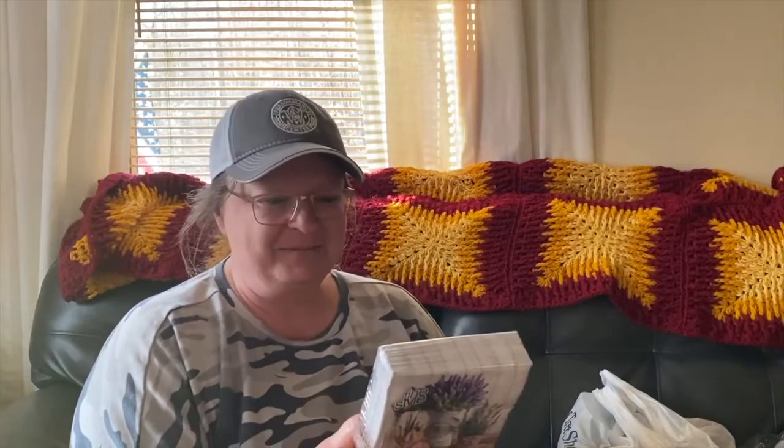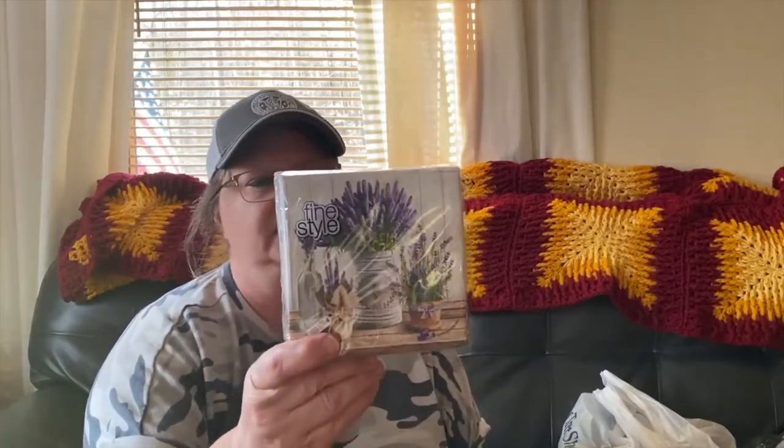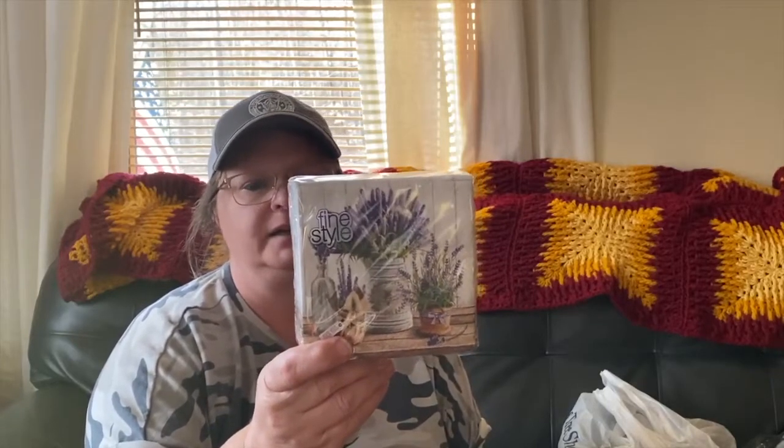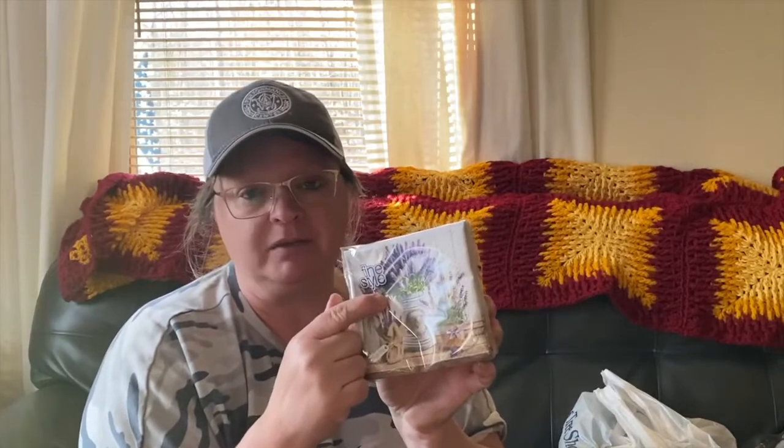At the end of the walkthrough of Christmas Tree Shop, I showed you a couple bins of, what do they call them, napkins, and so I got this packet of cocktail napkins. I thought these were really pretty. There's 40 in there. They're $1.99 for this whole pack of 40. And I thought they were very country farmhouse with the little lavender and stuff coming out the top. So I thought those were really pretty.